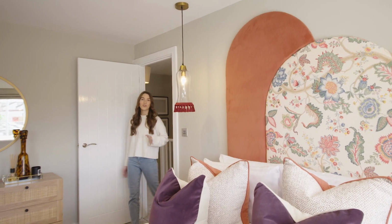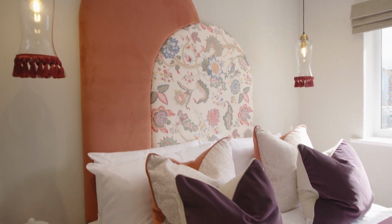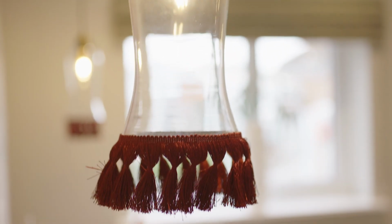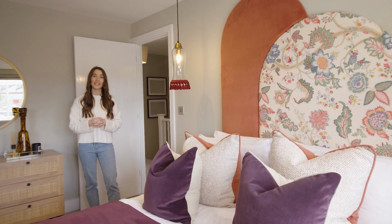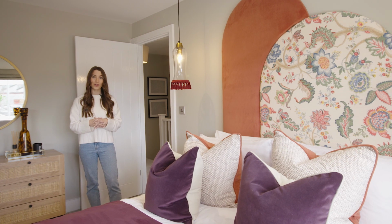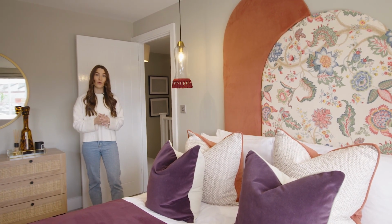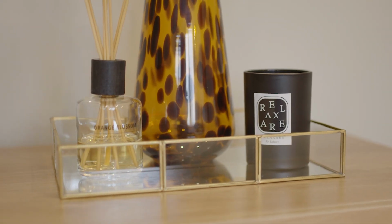So next up, we've got the second double bedroom, which again has another statement headboard, which I personally love, and some really nice final touches such as the statement lighting. This room feels really open and airy thanks to the natural light that's coming in from the window at the front of the home, and it's great if you've got guests around because you've got a whole separate bedroom for them. This is a really flexible space and can be used exactly how you want it to be used.